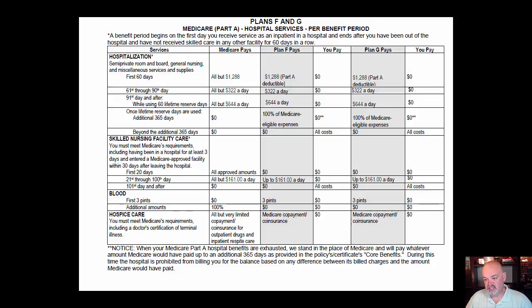And if you look right in the middle section here next to where it says Plan F pays, it shows you pay. If you look all the way down that column, there are 0 copays for you. The hospital copayment of $1,288, if you see there, Plan F pays that for you. No matter how many times per year that deductible comes up, the Plan F is going to cover it. Day 61 through 90, day 91 and beyond for the 60 lifetime reserve days that we went over in video 1, you don't pay anything for any of those.